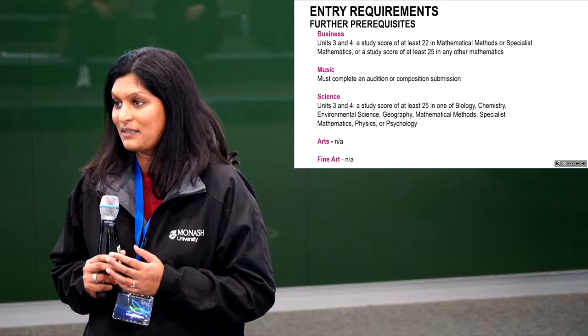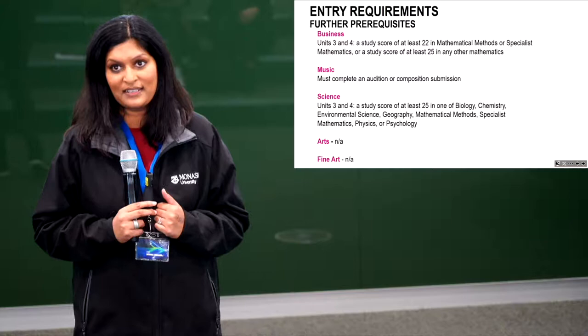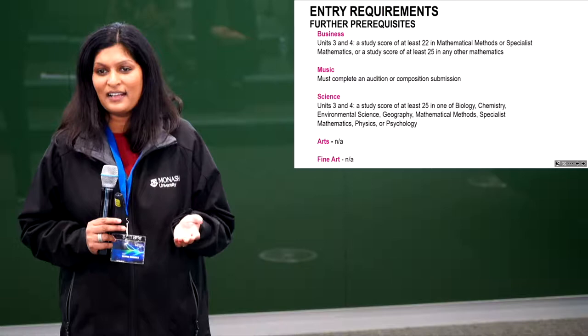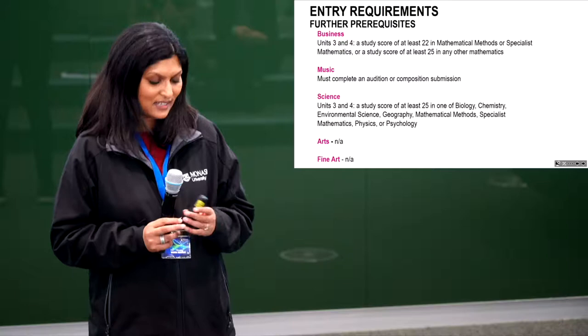Further prerequisites. So if you're interested in a double degree with business, you need to have a higher level maths, so Unit 3 and 4 maths. If you're interested in music, there's an audition. If you're interested in science, you need to have done Year 12 science, so VCE science subjects. The prerequisites for arts and fine art are the same as our single degrees, so just Unit 1 and 2 maths and Unit 3 and 4 English.